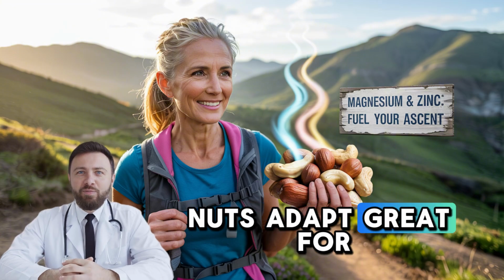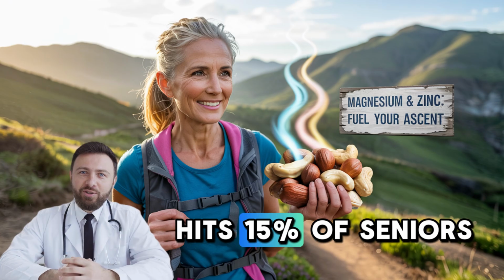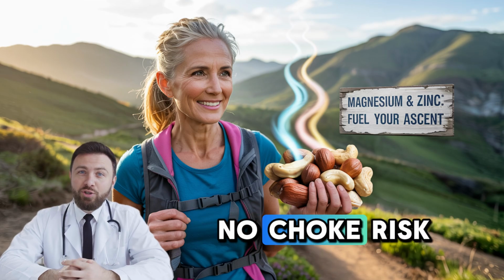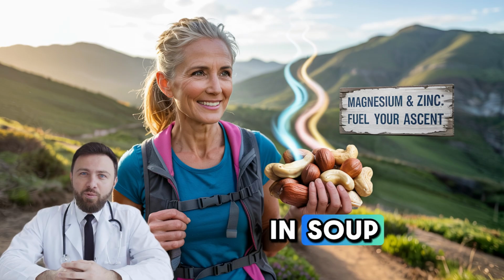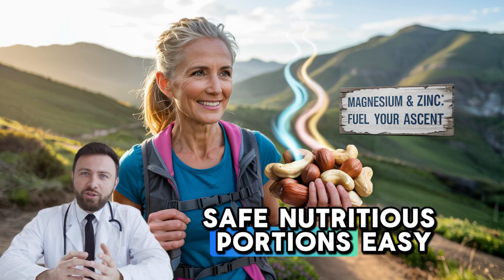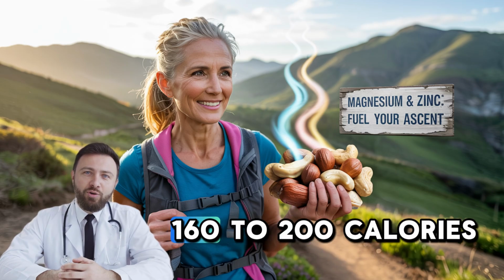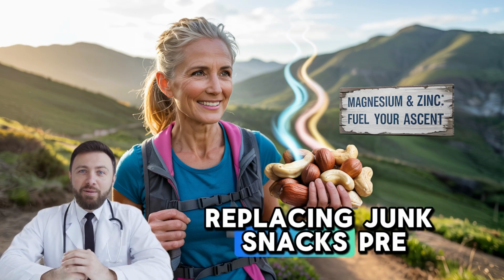Nuts adapt great for texture. Key if swallowing's tricky, which hits 15% of seniors. Stir almond butter in hot cereal, no choke risk. Ground walnuts in yogurt or cashew mix in soup, safe and nutritious. Portions are easy. 1 ounce is a handful, 160 to 200 calories. Fits most needs, replacing junk snacks.